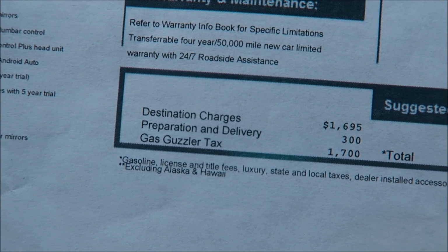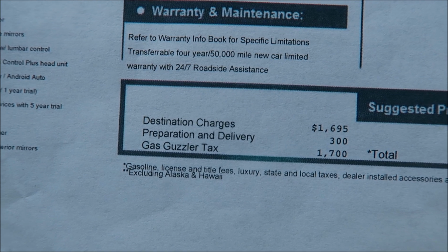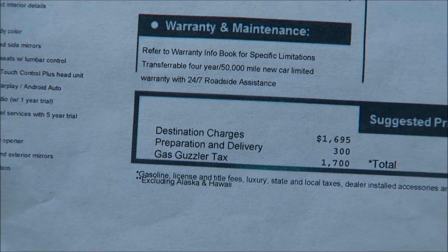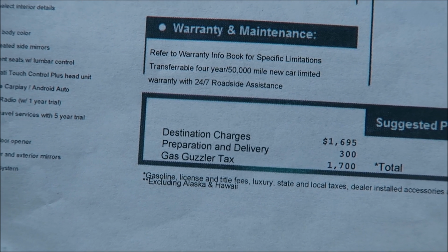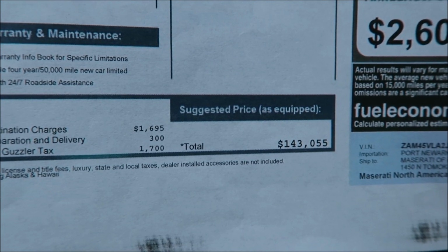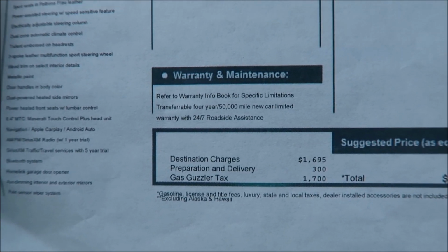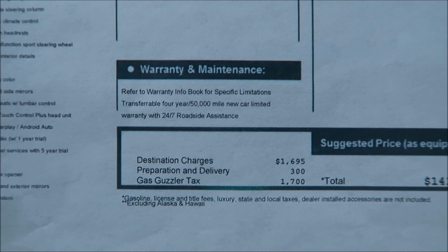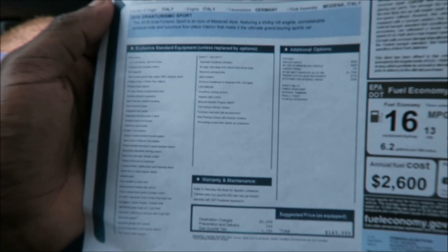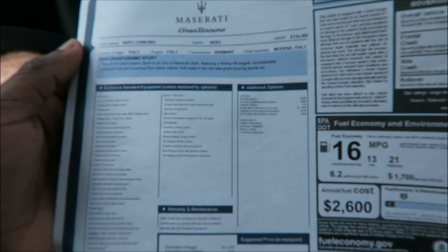But to mention on saving fuel, you do have a gas guzzler tax for this car at $1,700. So with that and the destination fee and the preparation and delivery, it's a nice little chunk of change extra to add on to that total of 143. Without all of this stuff, it would be 140, but this stuff cannot be helped, so that is there. So what do you guys think about the final price on one of the last Granturismo coupes?